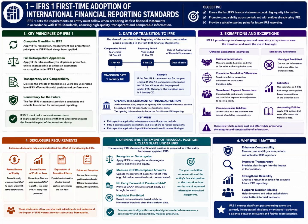IFRS 1 requires a complete transition from previous GAAP to IFRS, meaning entities must apply IFRS recognition, measurement, and presentation principles as if they had always applied IFRS, except where specific exemptions or mandatory exceptions apply.